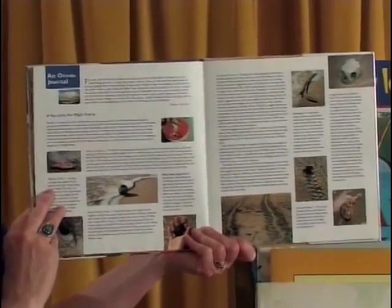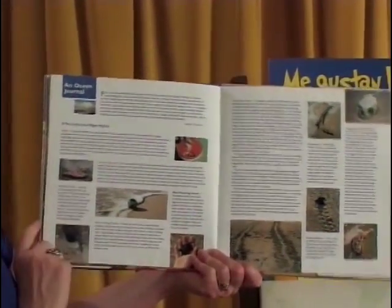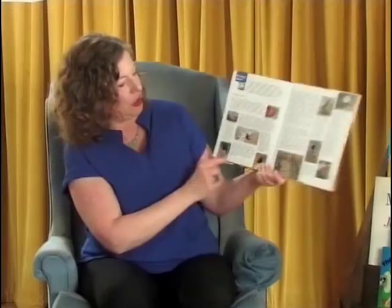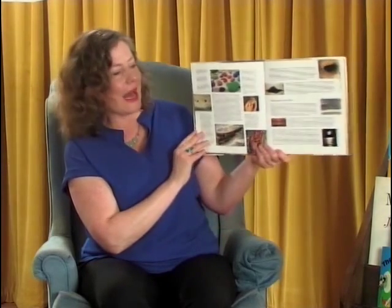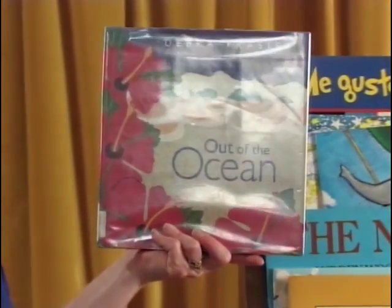And here's a lot of information about all the things that they were looking at, including the baby sea turtles, the glass floats, the egg pouch, the wooden shoe, beach glass, the moon on the water. That's my favorite. Try to see that if you can. And that's Out of the Ocean by Deborah Fraser. So thank you for joining me on our ocean adventure.